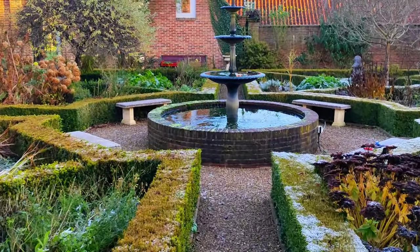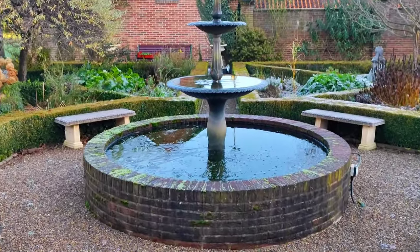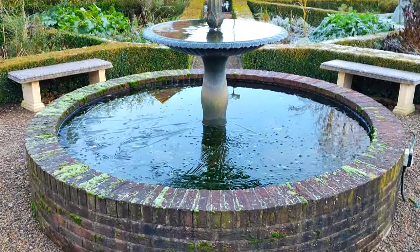There's the fountain, very frosty. I switched it on for a moment, but it just splashed everywhere. You can see it's all crackled on top, very pretty.